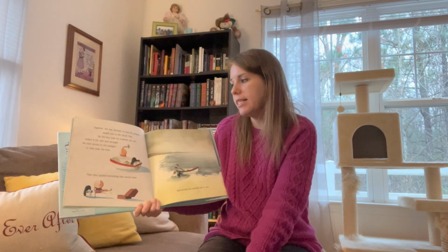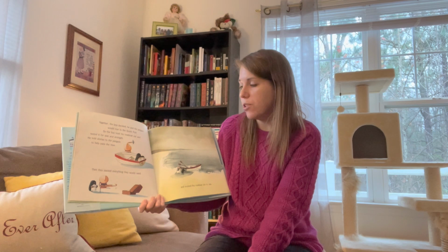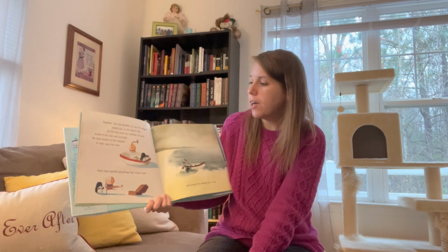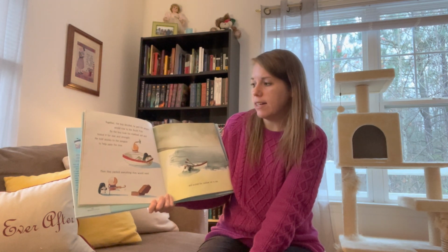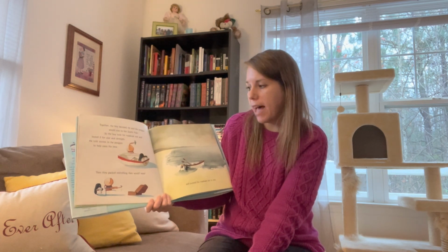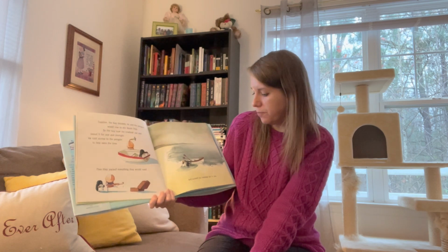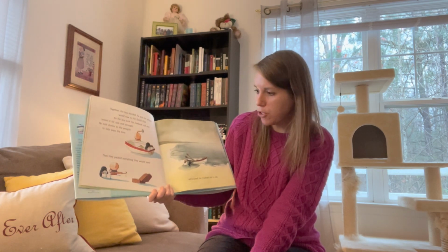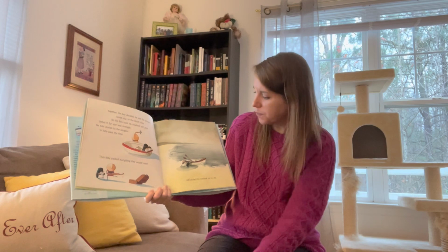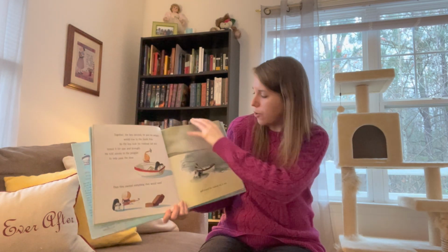Together, the boy decided he and the penguin would row to the South Pole. So the boy took his rowboat out and tested it for size and strength. He told stories to the penguin to help pass the time. And they packed everything they would need and pushed the rowboat out to the sea. Off they go.